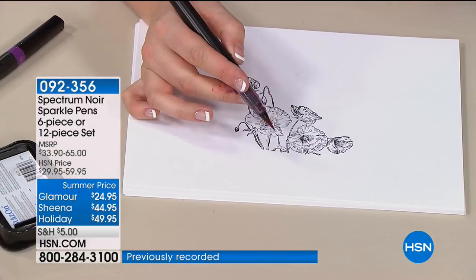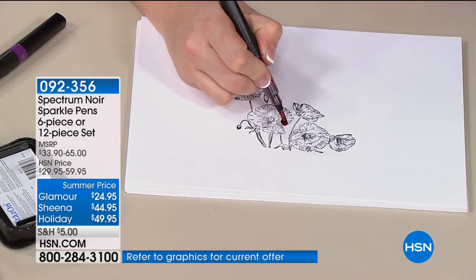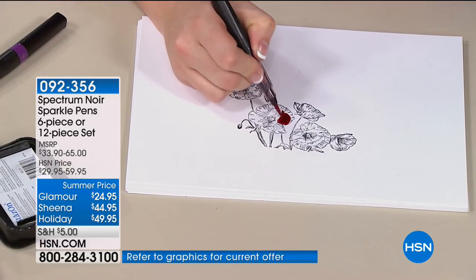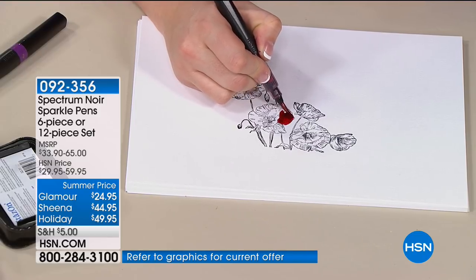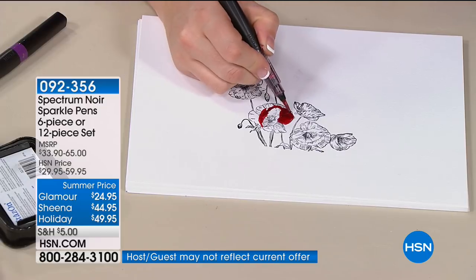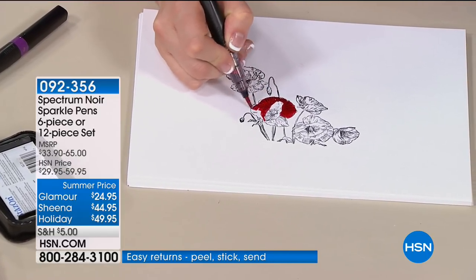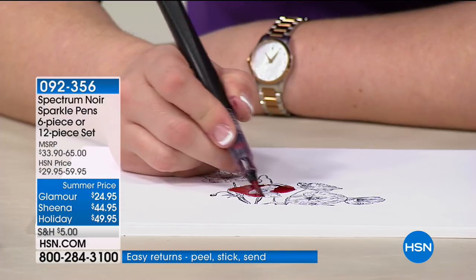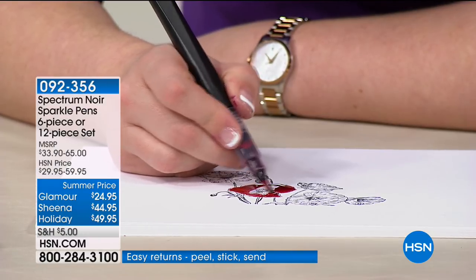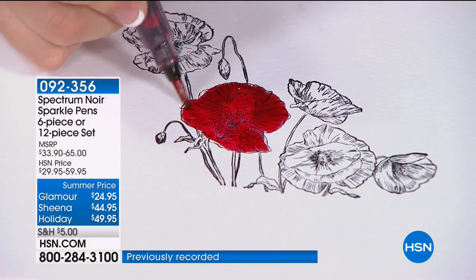So you can see we've got that lovely fine tip. And so as we're working, look how easy it is to either put a lot of ink down or just use the very, very fine tip to go right around the edge. They're really incredibly juicy and very, very easy for you to work with. And as they dry, the sparkle intensifies more and more. So you can see there how easy they are to work and color with. And as I color around, you get that real intense color.